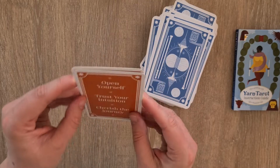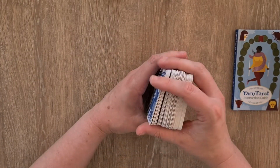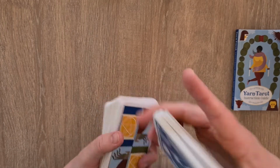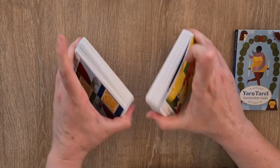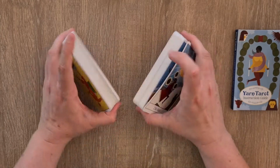So I will take those two to the side for a moment. I will put them back in the deck when I use them, but for this purpose I just want to, and I'm going to be taking photos of the deck in a minute. So there you go, Monster Riffle Shuffle.